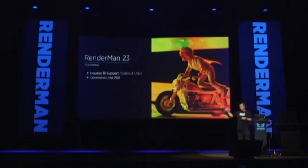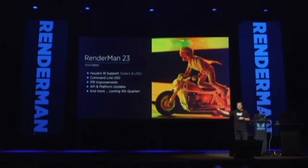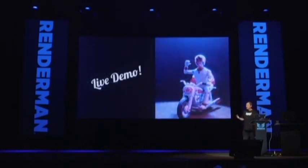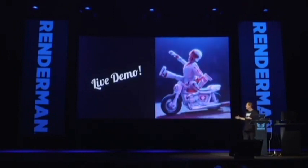Command line USD: you can render USD files from the command line with RenderMan. We have IPR improvements and API and platform updates for the developers out there that want to make tools that are integrated with RenderMan, and more. And this is all coming in the fourth quarter of this year. If you'd like to know more about our APIs, the Feature Showcase pod has folks that can talk to those points as well.